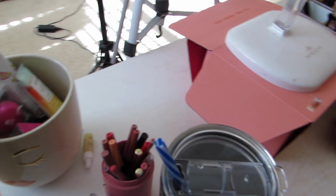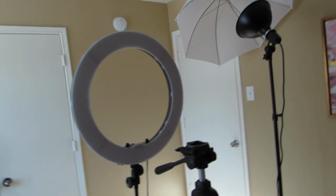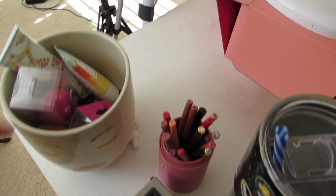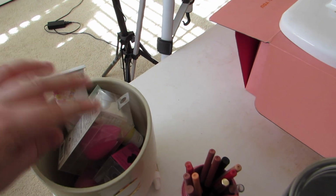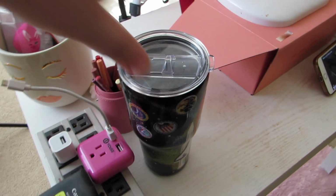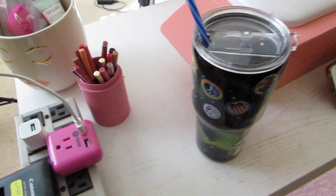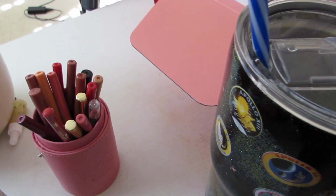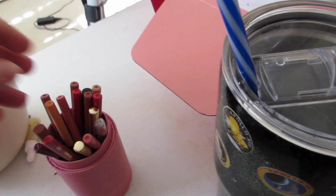This little container, I want to say I got from Ross. Let me see. Oh, it doesn't have a price tag on it. I want to say I got this from Ross though, and this just holds my spare sponges and any kind of hand cream and body lotion I'm using. And then let me just move my cup because I was drinking some water. I just have my lip liners right here. Of course they are all nudes with a few reds in it.